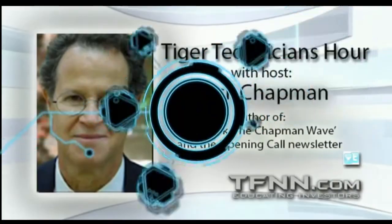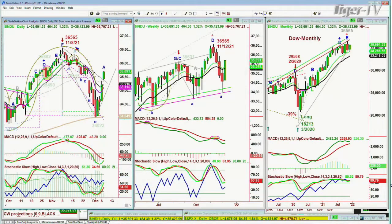Hi, Basil Chapman. It's Tuesday, the 7th of December, with a huge move up in the Dow of 460. Look at these two big green candles. And the Dow made a doji high at 36,565 on the 8th of November.